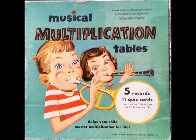You'll be smart as a whip in arithmetic when you know your table of 12s. Maybe you'll beat your mom or dad. They may not know it themselves.